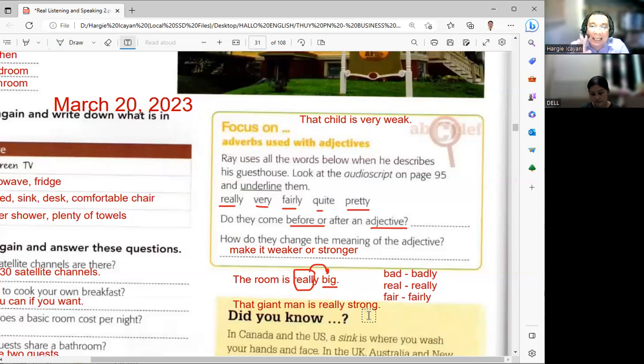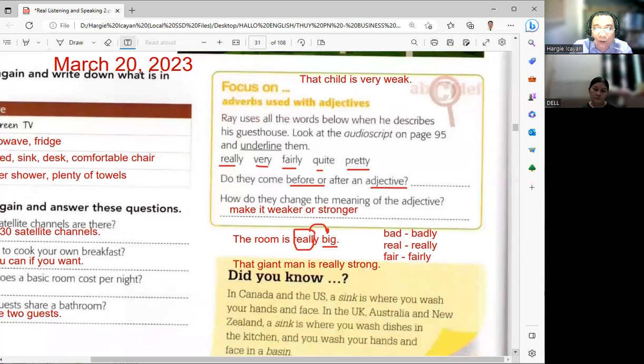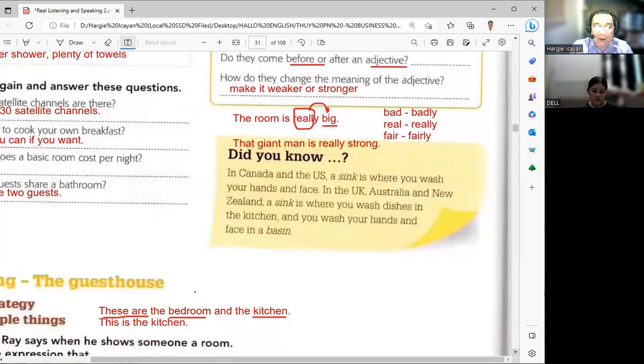The opposite of that is weaker. Why? Because an adjective has the so-called opposite. For example, strong would be weak. When we say happy, the opposite is sad. When we say tall, the opposite is short. If we put an ly in there, it becomes an adverb. So that would be it now. Do you have any questions so far, Toy? No more? Okay, next.